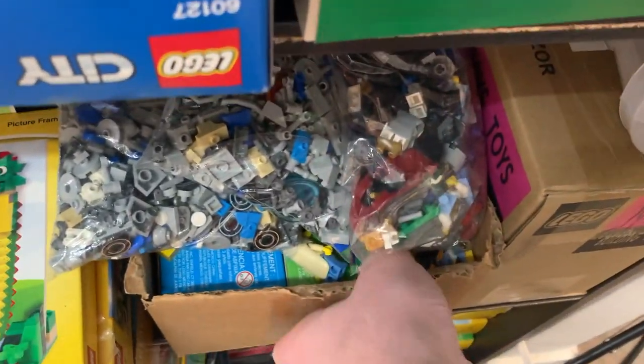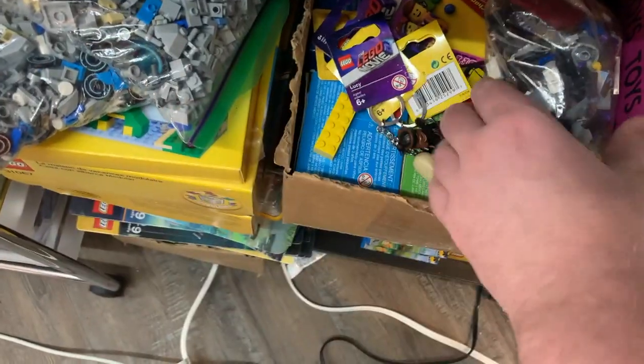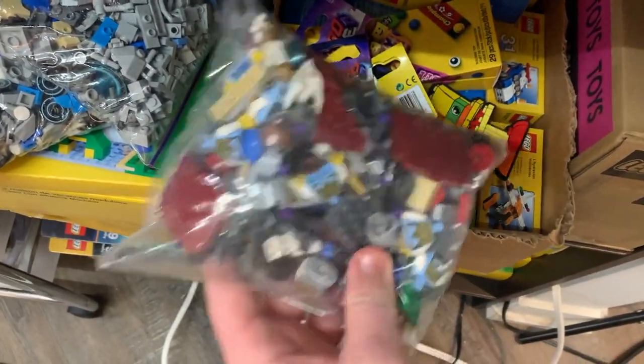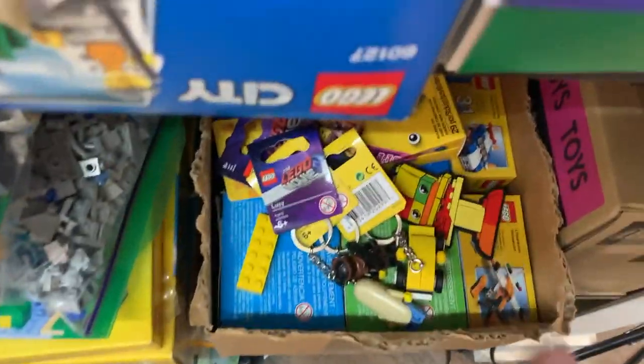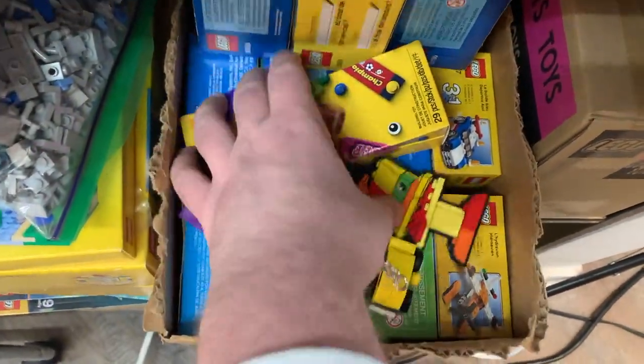And this box is a little bit different. There are some bricks here from the Bricks in the Six convention that have yet to be sorted. I bought that at Bricks in the Six as well. Again, just yet to be sorted. I've got a bunch of keychains here that have yet to be done anything with.